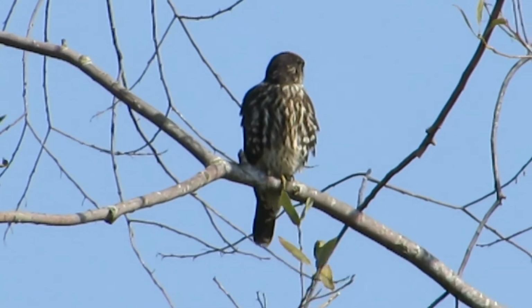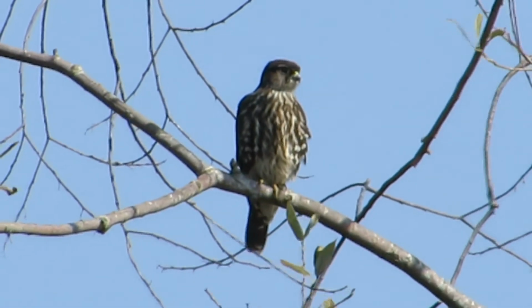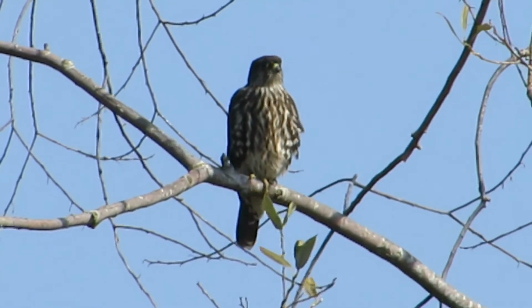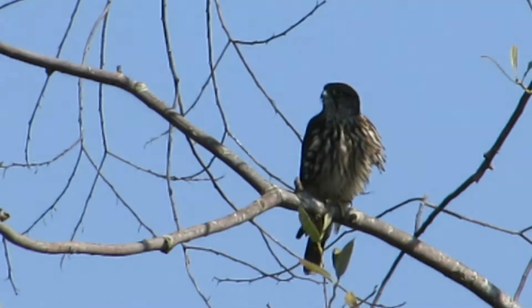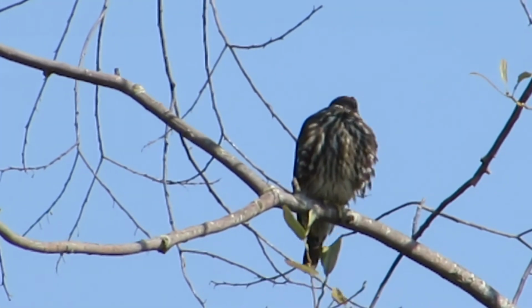He's watching all the little birds. And several of the little birds hang out here. That's why he's here. We got really good lighting today. Now it looks like he's going to preen up a little bit.